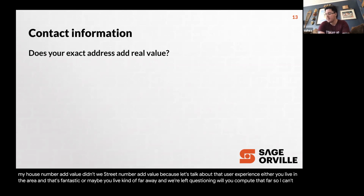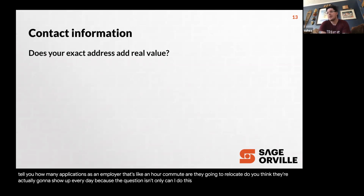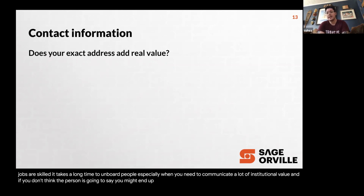I can't tell you how many applications as an employer we have thrown away because we go, that's an hour commute. Are they going to relocate? Do you think they're actually going to show up every day? Because the question isn't only, can they do this job, but also, will they stay? A lot of these jobs are skilled. It takes a long time to onboard people, especially when you need to communicate a lot of institutional value. And if you don't think the person's going to stay, you might end up favoring the equally qualified, or maybe even slightly less qualified, person who lives 5 minutes up the road.